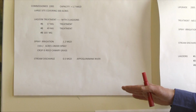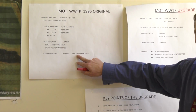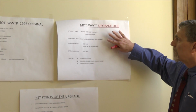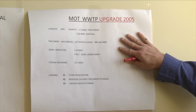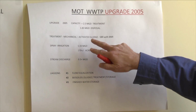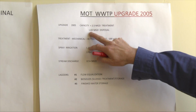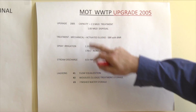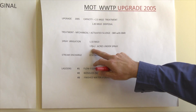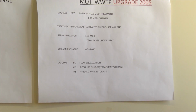So with the enhanced, more stringent requirements to go to the stream, this number was essentially going to go to 0, and without allowing that to happen, we enhanced the treatment facility with the SBRs, and we actually increased a lot of the other numbers also. So we now have a treatment capacity of 2.5 million gallons per day, but we only have an ability to dispose about 1.83 million gallons per day. We could spray 1.33 million gallons. We now have about 170 acres under spray, and we still have restored our stream discharge.